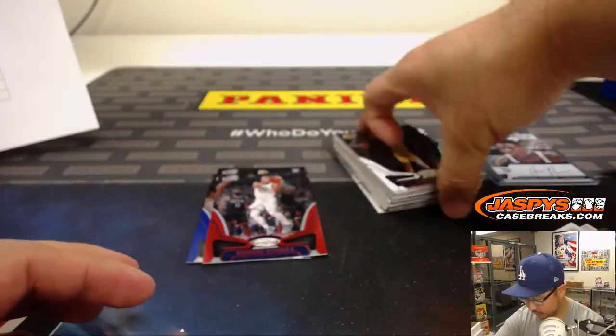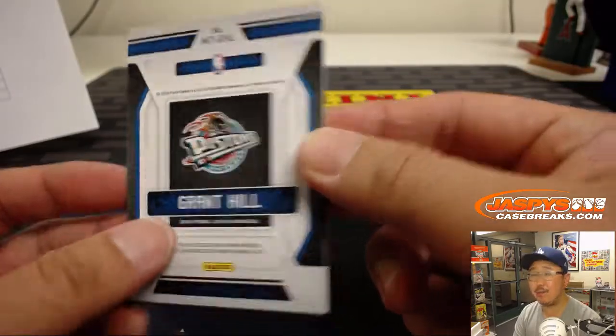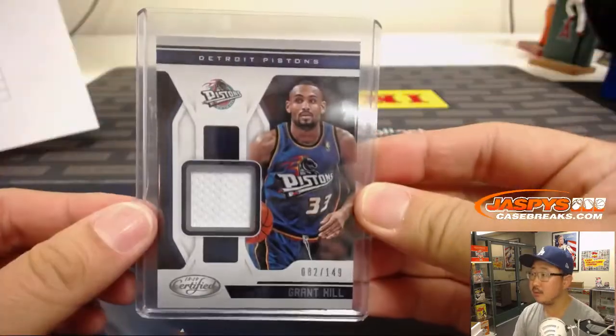Donovan Mitchell at 299. And Grant Hill, Pistons edition, 82 out of 149. Game-worn material, Pistons. Look at that. Nick Barr with Motor City. That's pretty cool.